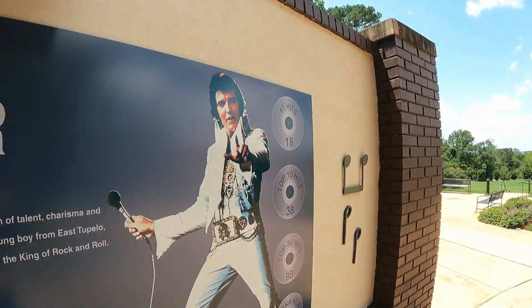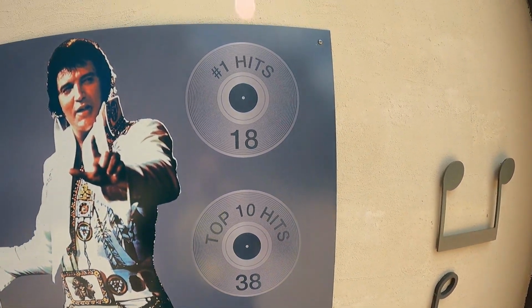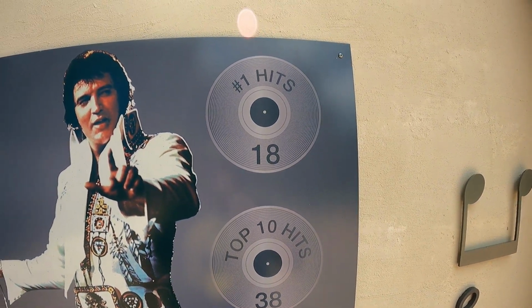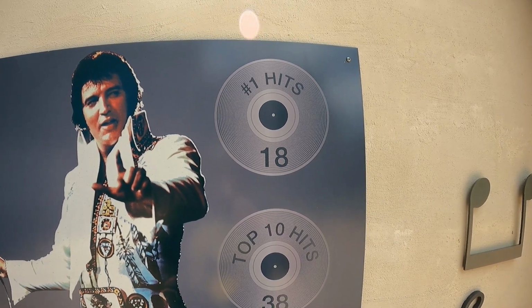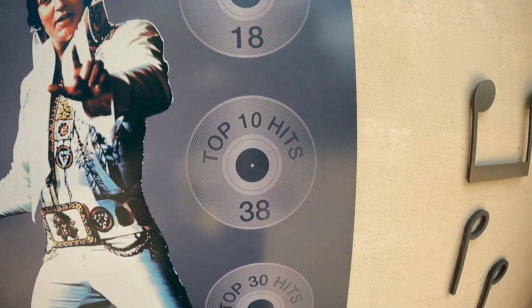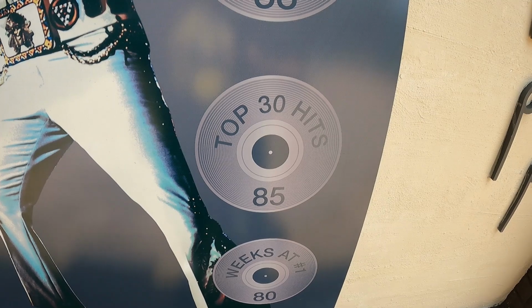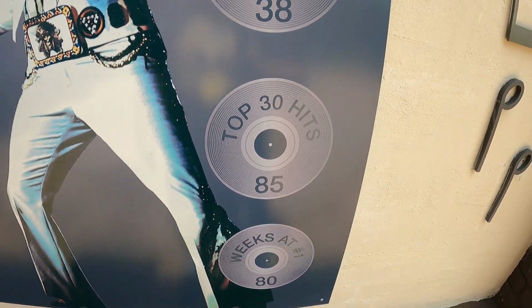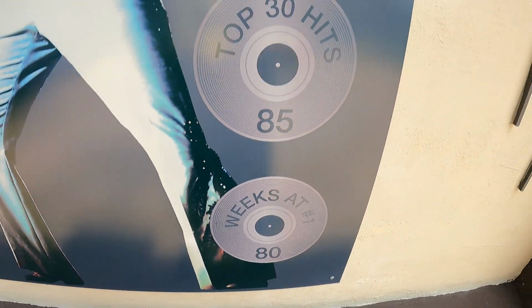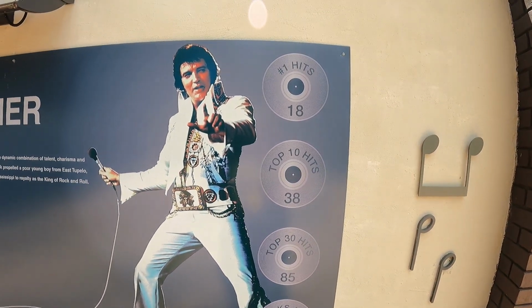And then these are from the Billboard charts, not from Cashbox or Record World, but #1 hits 18. The Beatles and Mariah Carey have only more than that. Top 10 hits, I think Drake surpassed him, but I could be wrong. Top 30 hits and 80 weeks at #1. So unfortunately, a lot of these have been surpassed over the years.